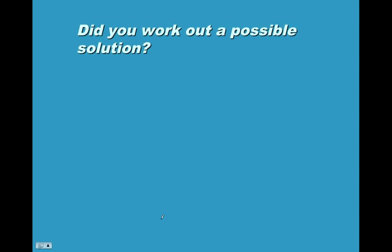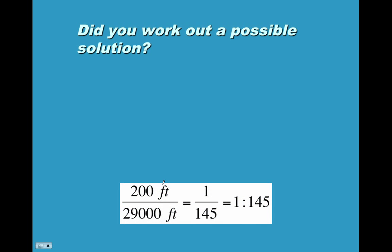Okay, did you work out a possible solution? Hope you did. Let's see what this might look like. So here again is our ratio. The maximum height of the mountain, 200 feet. The height of the actual Mount Everest, 29,000 feet. Notice we use the same units here, so feet over feet. Now, it really doesn't matter what units you use as long as they're the same. And what this does is it allows these units to cancel out.